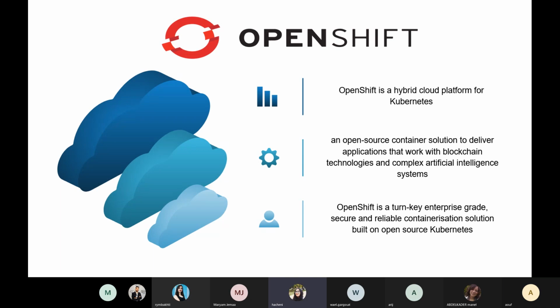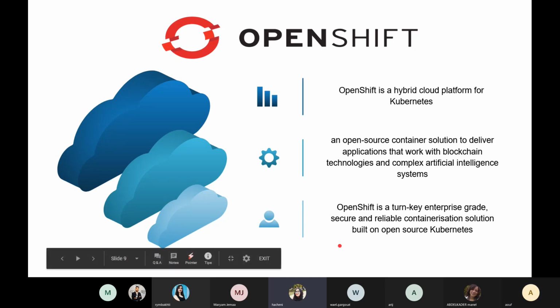Next, we have OpenShift. So what is it exactly? OpenShift is a hybrid cloud platform for Kubernetes, an open source container solution to deliver applications that work on blockchain technologies and complex artificial intelligence systems, like IBM Watson. OpenShift helps to simplify and automate the cloud-based capabilities of Kubernetes, making new releases, migration, and development much faster and easier. OpenShift is a turnkey enterprise-grade, secure, and reliable containerization solution built upon open source Kubernetes.